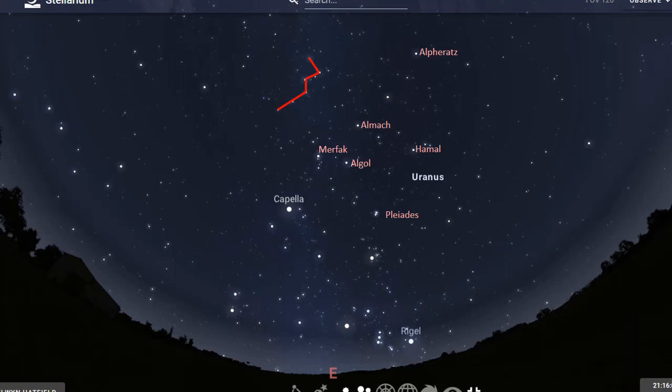One interesting shape to draw in this area is a big W like this to form a beautiful pair of W's with Cassiopeia. To connect the major stars in constellation Auriga, begin from Capella and try to trace a shape like this. This is part of constellation Auriga, and here are some of the names of the stars we have just connected.